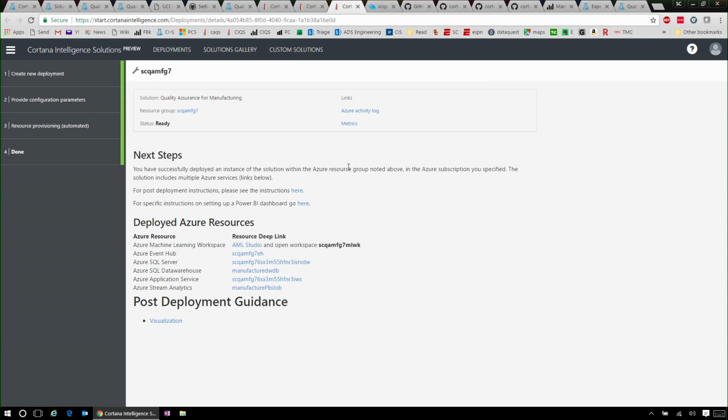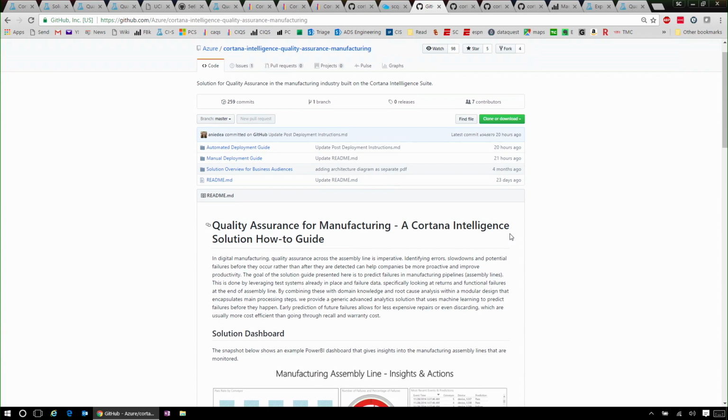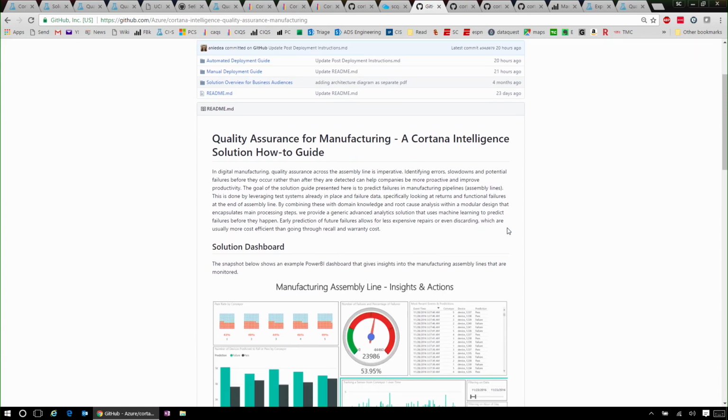Now, in order to finish up, I've got a few more steps. I'm going to go look at the post-deployment instructions, and I've got that deep technical guide that I described earlier. That's where you'll find it. So I'm going to go click here. And that's going to open up the solution how-to guide that comes as a part of every Cortana intelligence solution.